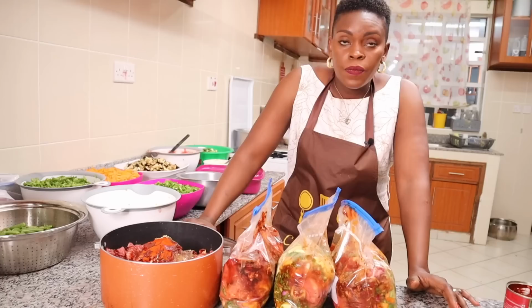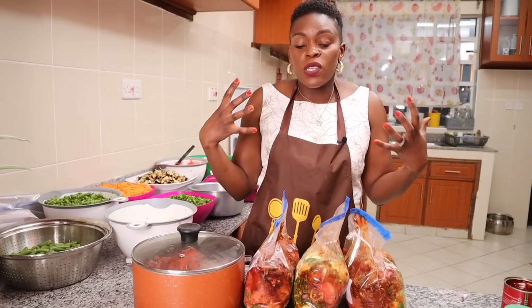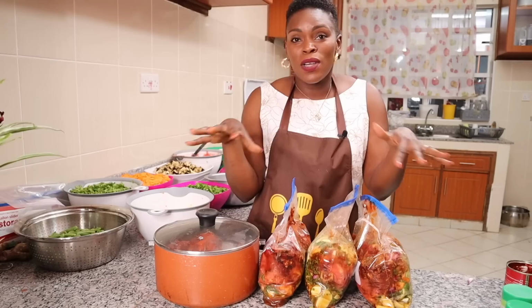So just like that, one dish is ready, which is one thing I really love about doing batch cooking this way, which is putting the meals, marinating them in the freezer bags, because then the cooking takes me like a minute and I'm done with one meal.